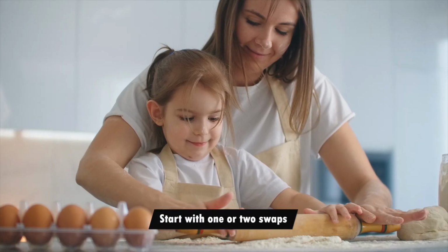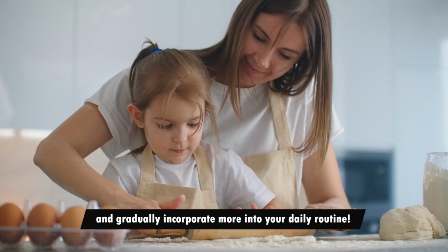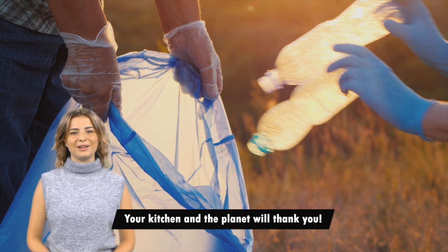Start with 1 or 2 swaps and gradually incorporate more into your daily routine. Your kitchen and the planet will thank you.